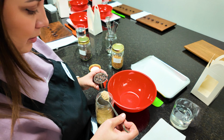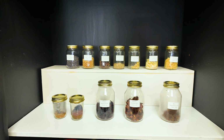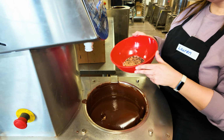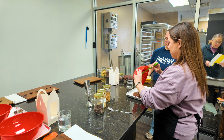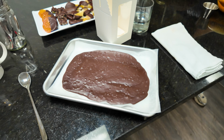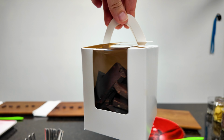After the tasting, we dive into the chocolate making process and make our own unique chocolate bark. Habitual Chocolate has a variety of additional flavors created from locally made products from around Oxford County. For example, I added cacao beans for crunch, maple sugar for sweetness, and a little bit of smoked maple salt. Add the tempered chocolate and pour it into the pan. At the end of the experience, you'll come away with your own container of delicious chocolate bark.